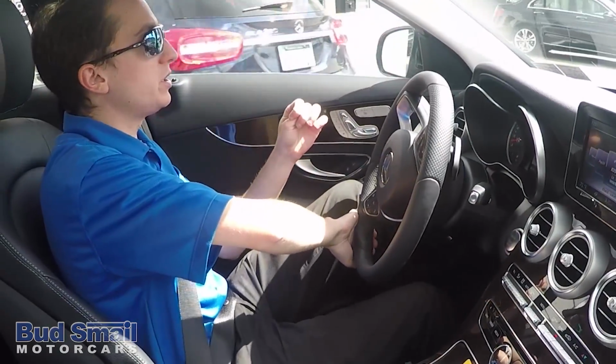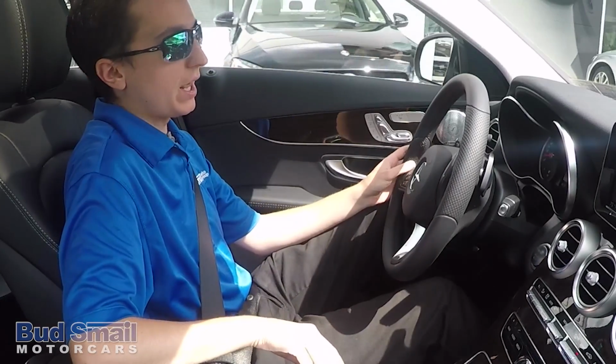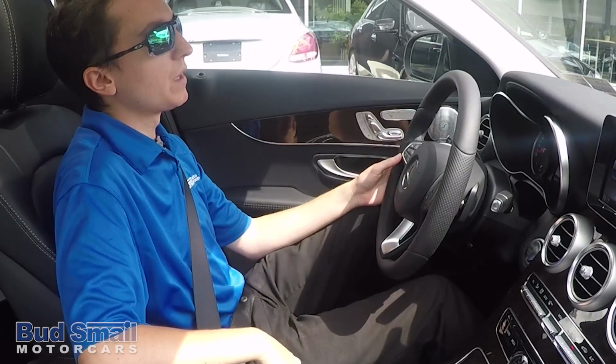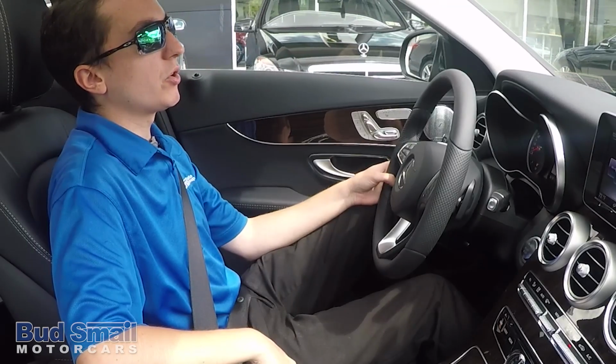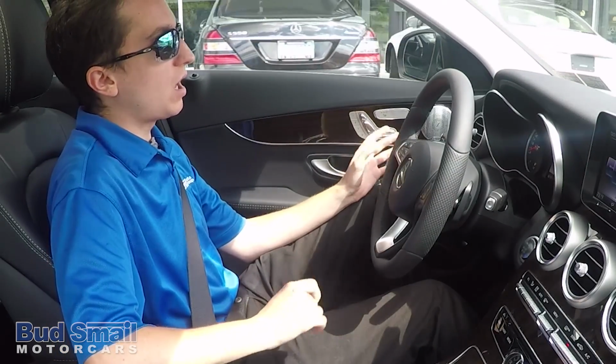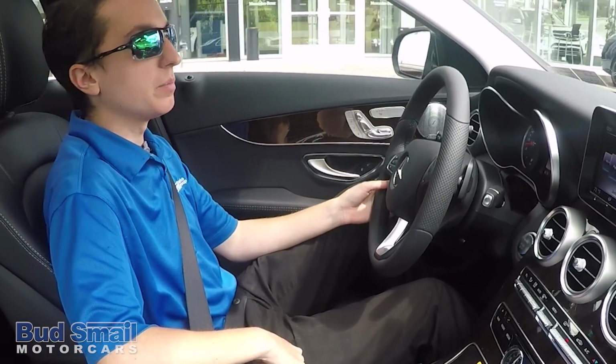Features some great efficiency technology as well, such as an economy start-stop feature, which can actually be engaged or disengaged based on driving preference. While engaged, it can actually turn the engine off, certain components of the engine, at red lights, at stop signs to help save on fuel and improve your gas economy even a little bit more.